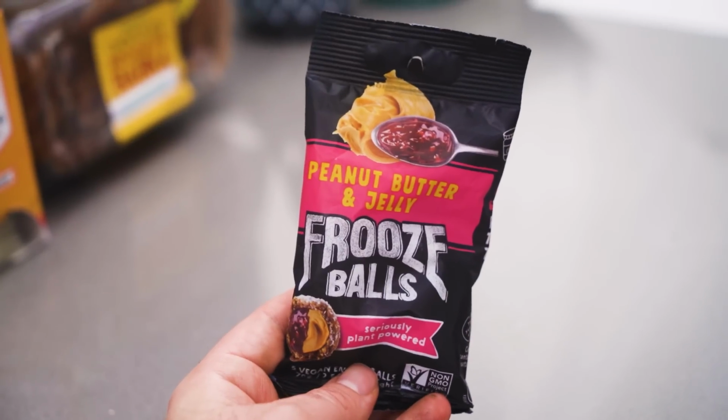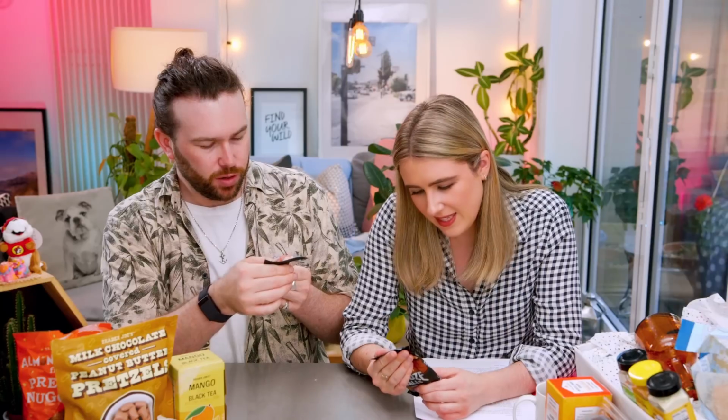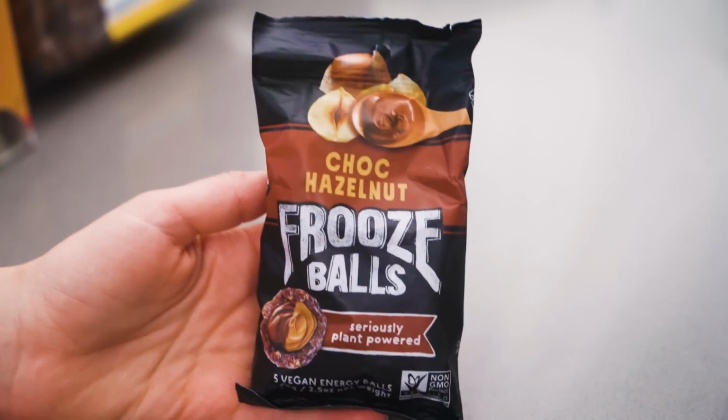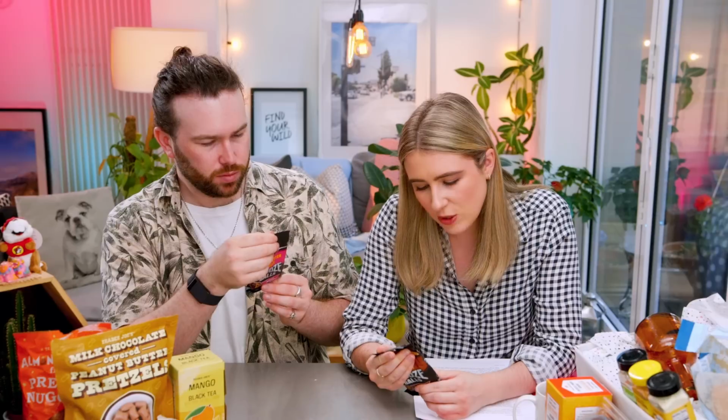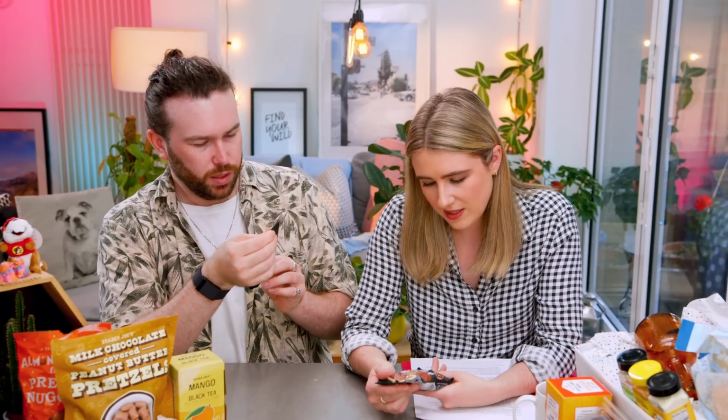So this is Frooze ball, peanut butter and jelly, seriously plant powered. And this is all the yum of chocolate and hazelnuts infused into one little coconut covered incredible ball to keep your taste buds happy and your body too. And this is Choc hazelnut. So it's real fruit, tasty nuts, zero junk, Frooze balls, funny name, serious plant power. If you're a vegan, I think these would be so good.